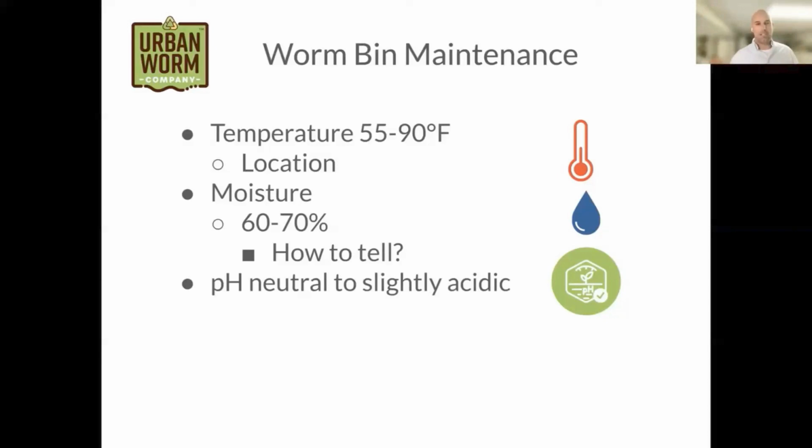And this speaks to needing bedding, because most of the vegetable waste is 85 to 90% moisture. So we need that dry bedding that we add with our food waste in order to sop up that moisture, to bring that overall moisture content down to 60 to 70%. We also want our pH to be neutral to slightly acidic. And I think that if your bedding is okay, this is something I honestly never pay attention to, because my bedding levels always remain high in my worm bin. So I don't pay that much attention to pH.